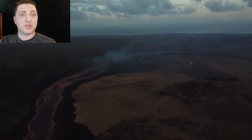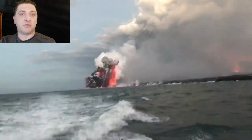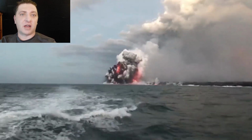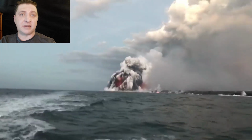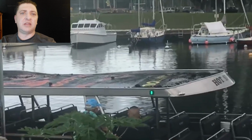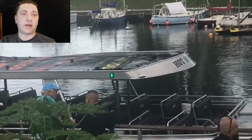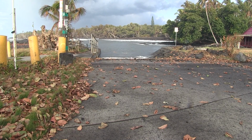The first clip we see there is from the boat that gets pelted by the lava bombs. The clip from the boat leaving the explosion area, that is Ikaika Marzo's boat looking back at the boat that got enveloped. And then we just see the results of the boat that got hit in harbor once it finally made its way back to Hilo.